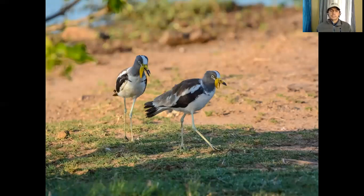One of the main targets that we're targeting when we're doing the drive up from Lower Sabie to Skukuza are these guys, and we're very, very lucky.